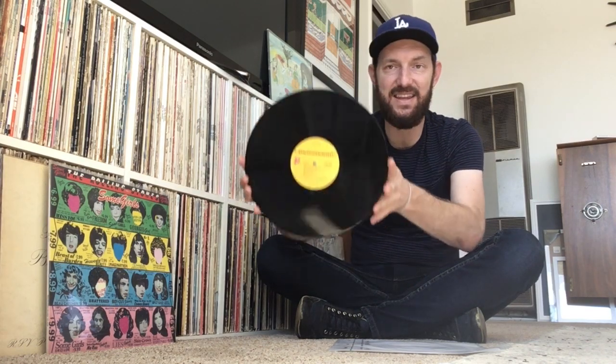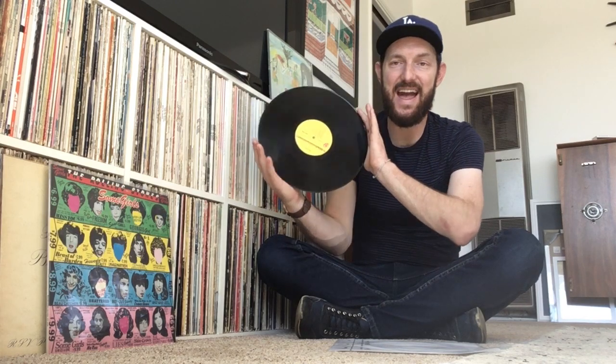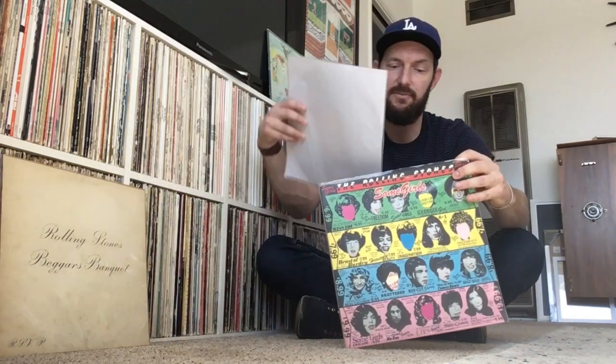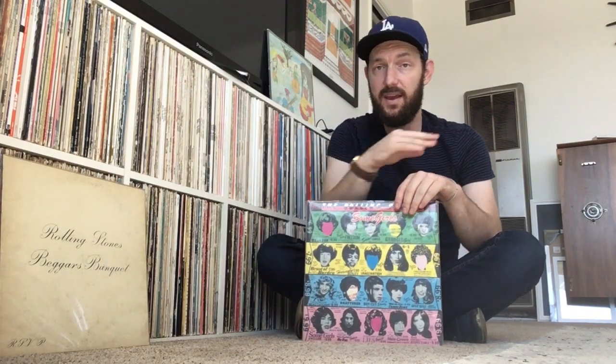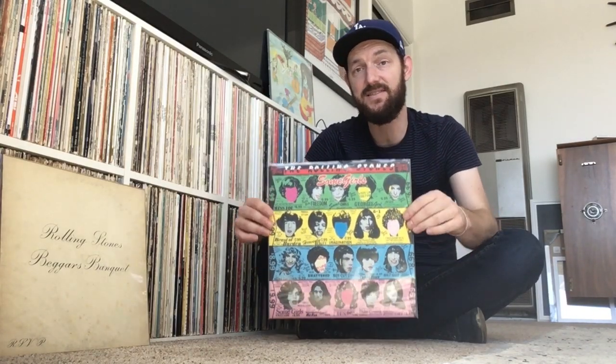On top of that, it's in near mint condition. It's really flawless. Has an excellent sound. And like I said, the song Beast of Burden on here will blow your mind. The two guitars working together, it's just some of the best stuff you've ever heard. If you love guitar and you love the guitars interweaving, Keith Richards and Ron Wood, who's on this album, they are both just masters of that. So check this one out. This is Some Girls.